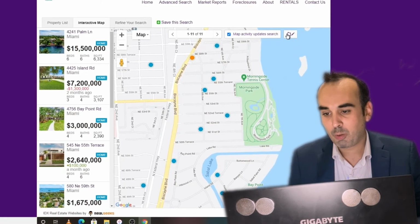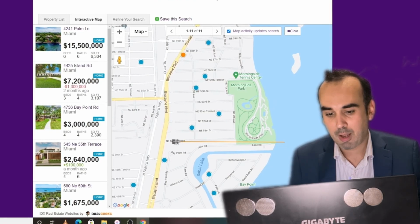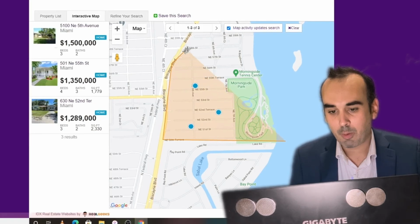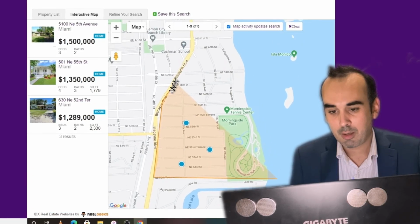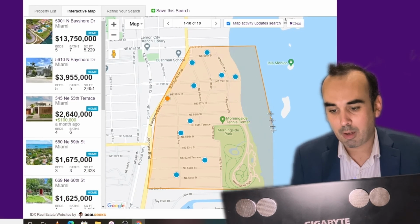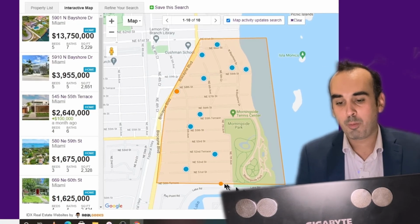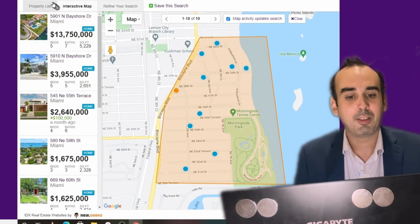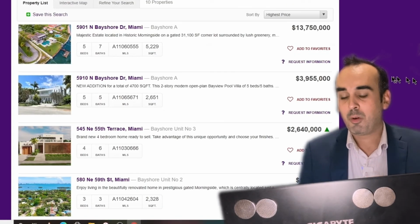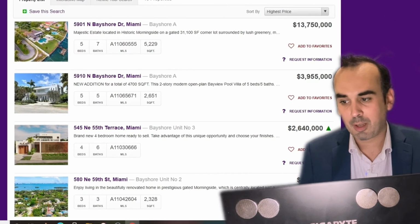And then we're gonna click on this tool here so you can kinda highlight all the way to Biscayne. And all the way to Biscayne Bay. So that's it. These are all the homes in Morningside for sale. So we're gonna click now on property list so we can see them in order. So, okay. Looks like there's about 9-10 homes for sale in this area.